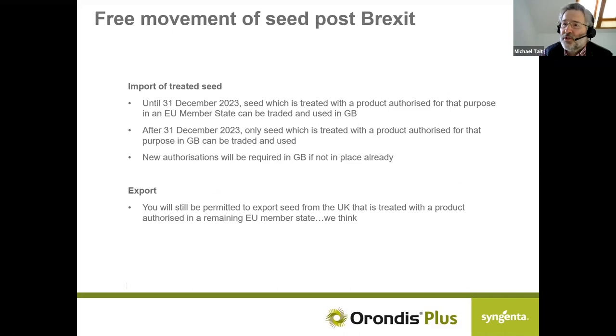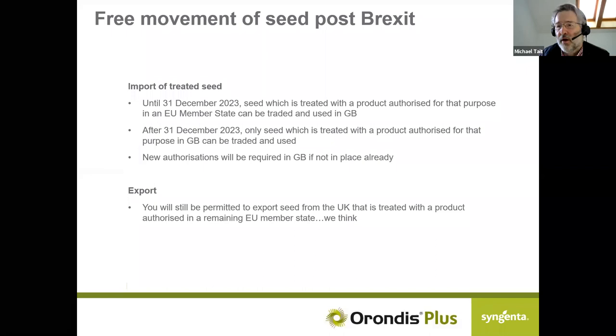From the seed point of view, which can be very important, particularly in the veg sector, there are also some issues on the horizon. Until the end of December 2023, you're going to be able to import treated seeds. But after that, it gets more complicated, because you'll still be able to import treated seeds, but the product that's on those seeds has to be approved in the UK, and it will have to be approved on the crop which you're looking to import. So I think there are some challenges coming up in that area in the future. We do have a little bit of time to consider how that's going to be managed as we go forward.